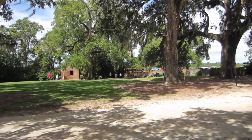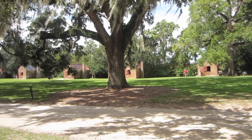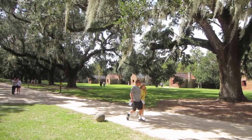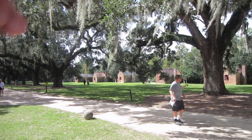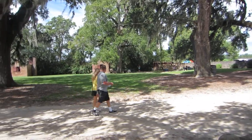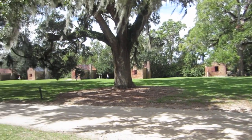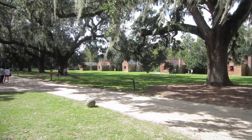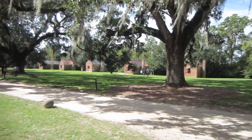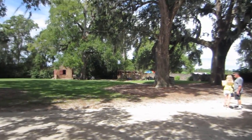And here, six or seven of them are the slave quarters. This is probably nine of them. Maybe nine, ten of them. I don't know how plantation sizes went, but this one seems to be kind of on the smallish, medium side, I guess. I don't know. But we're going to walk around and see what it's all about.